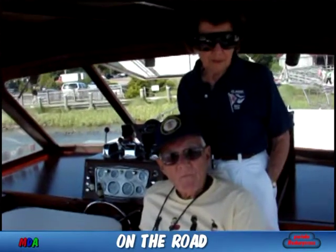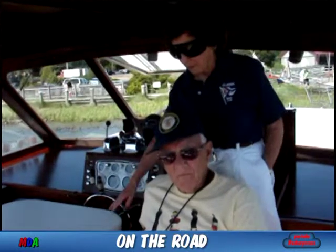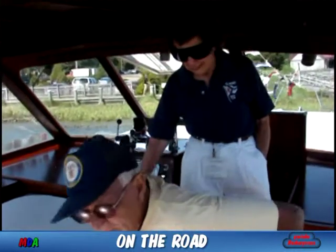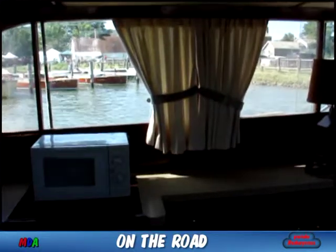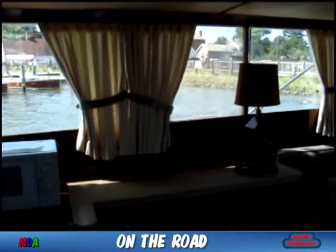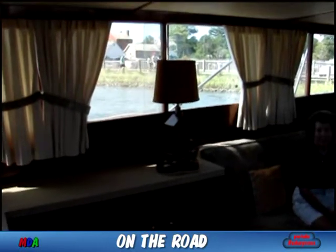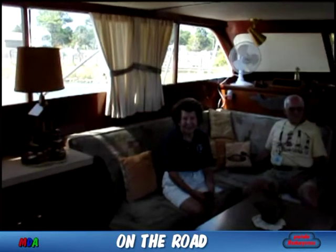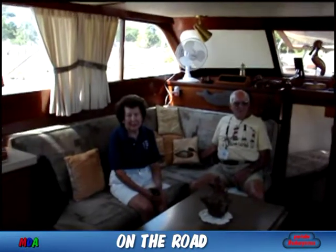All right, well, good. We're going to go below if we can and take a look at the beautiful interior of the main salon. More than happy to have you go down. All right, let's go on down. We're down in the main salon of Monarch, and we're going to pan around slowly so that you can see how spacious it is. Sometimes it's the beam, or the width of the boat, that makes it feel really spacious.